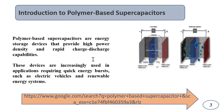The polymer-based supercapacitors are increasingly used in applications because they require a very quick energy burst, such as electrical vehicles and renewable energy systems. So in the modern world, we are more focusing toward different types of supercapacitors, for example polymer based supercapacitors, because they provide a quick energy burst that is very useful in electrical vehicles.